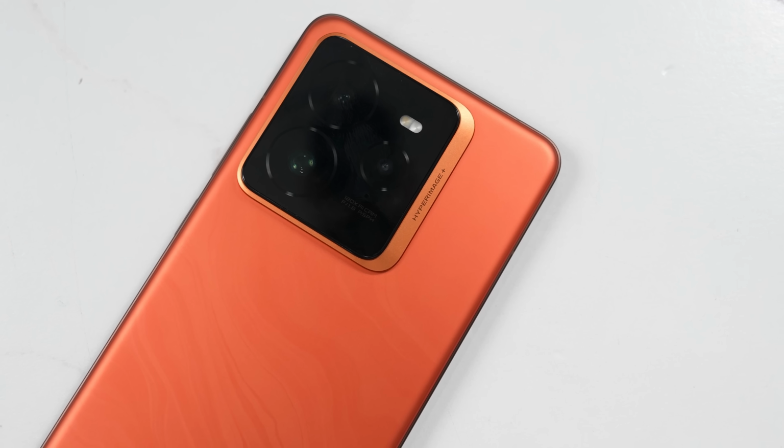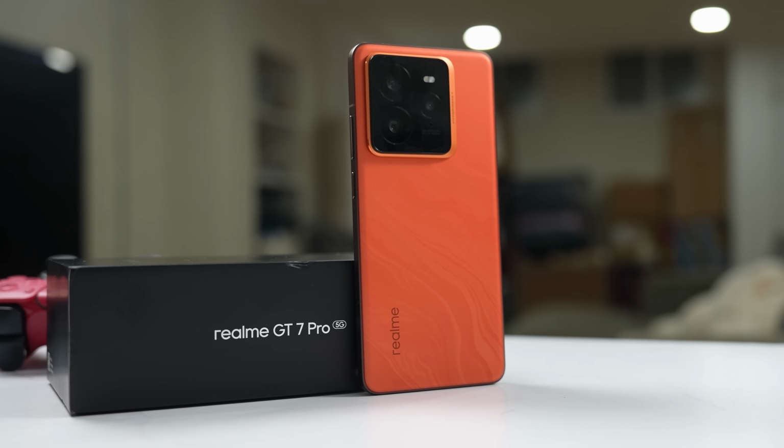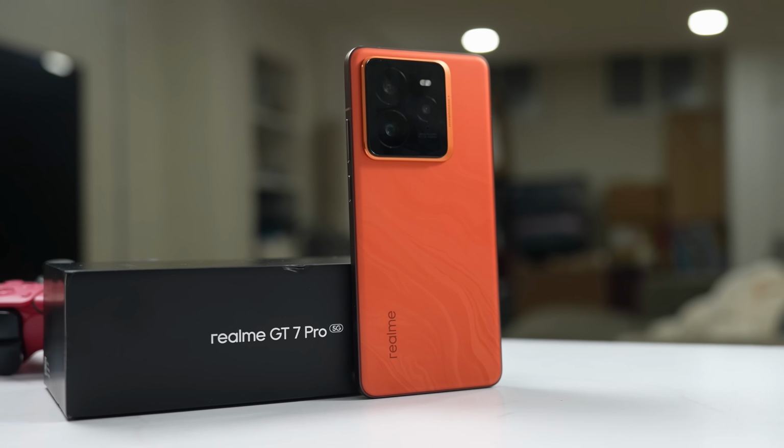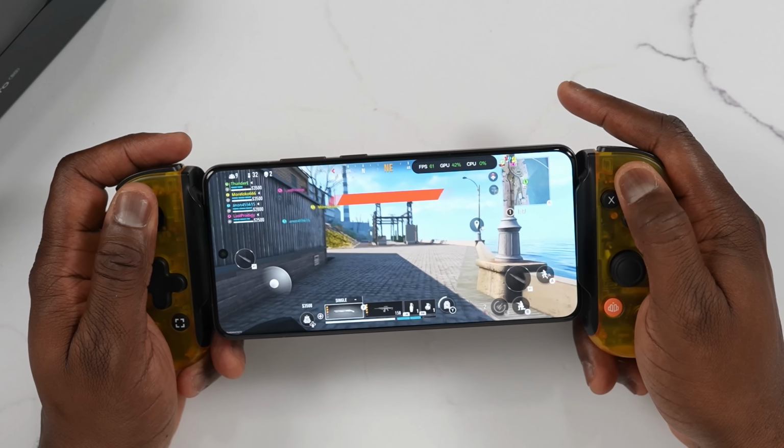But right now, I'm really loving what I'm getting from the Realme GT7 Pro. I think this is a good start here, especially gaming wise. The huge battery is a huge plus. Gaming performance is great with the chipset, and honestly, I'm super excited.